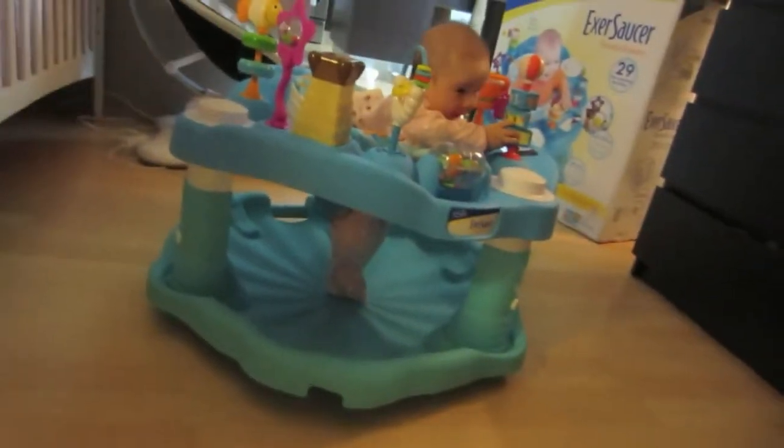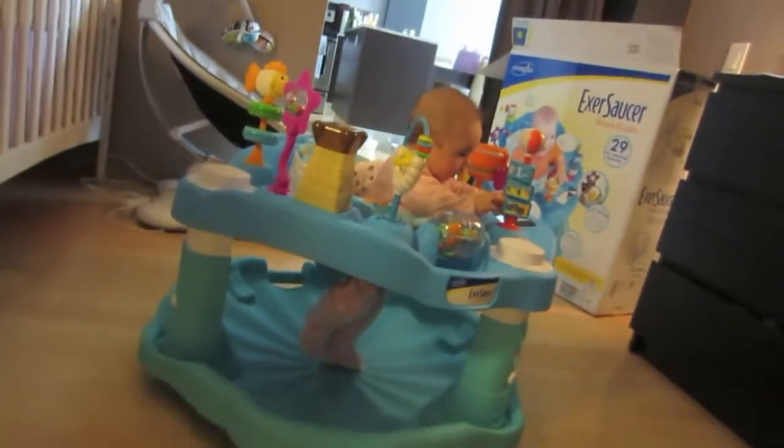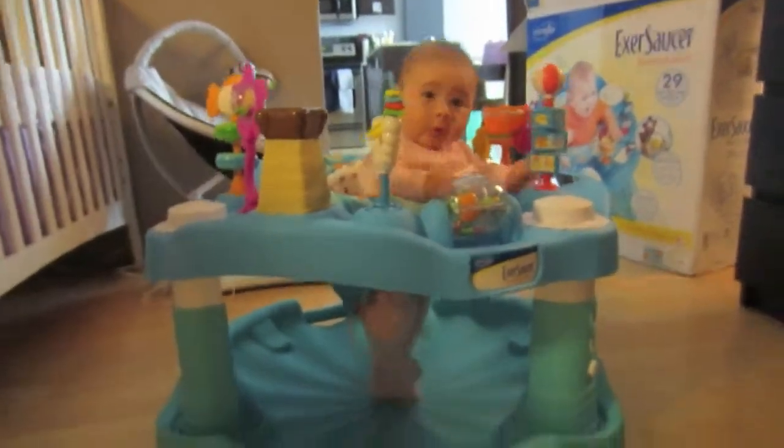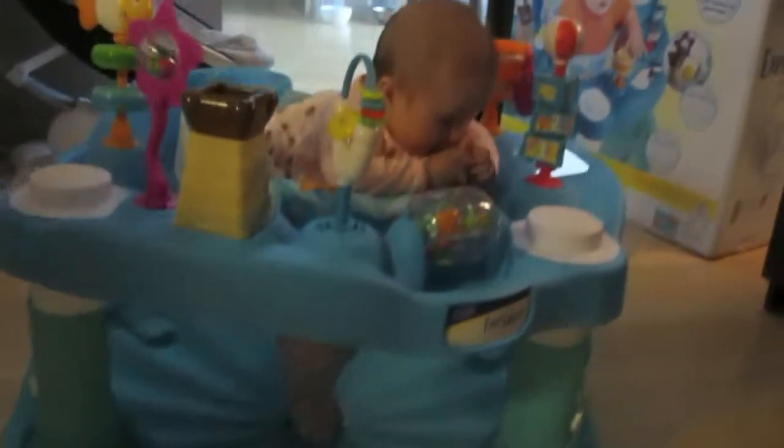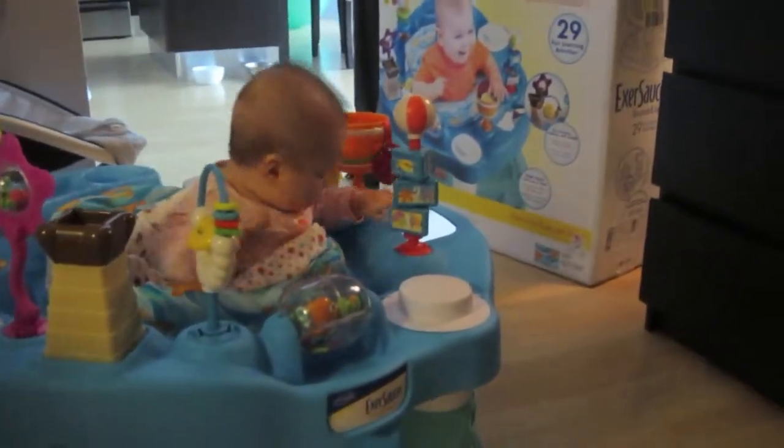So I took the padding off because once I put the padding on, it just seems like she's just sitting on the thing. I do want to encourage her a bit to stand, but now she's just standing with one leg. She's slowly discovering everything.